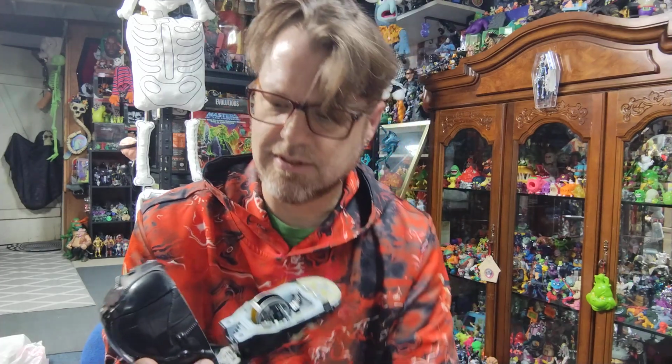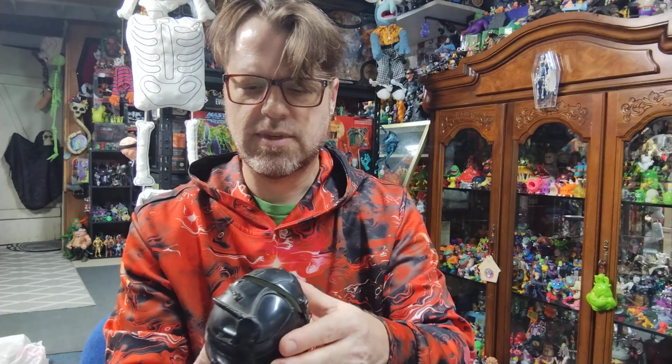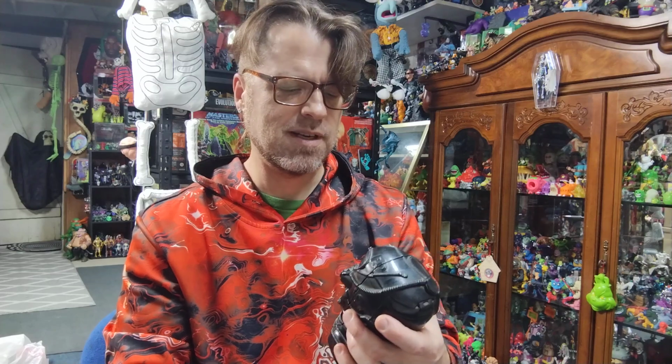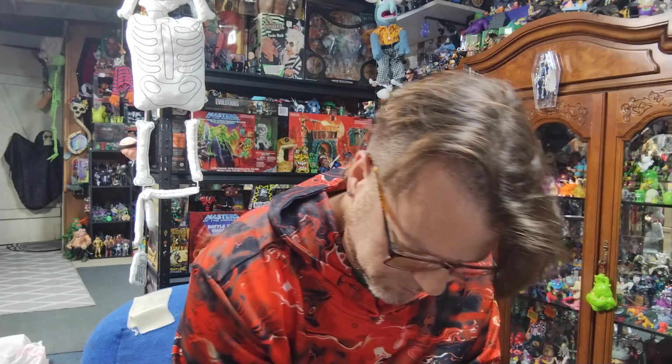Oh, losing all the figures. But I thought that was cool. I love the Borg. So this will go great in my little Borg display. I think I have them set up with my Terminators. But I thought that was fun.